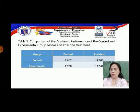Table 5 shows the comparison of the academic performance of the control and experimental group before and after the treatment. It shows that using the teacher's learning activity, the academic performance of the control group increased from 7.667 to 14.100, showing that there is advancement in the control group. However, the increase in the academic performance of the experimental group, from 7.900 to 17.567, indicates that the performance of the experimental group, who was exposed to the innovative approach in teaching for a month, is higher than that of the control group.